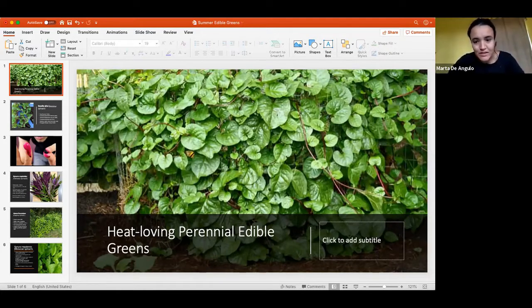So these are plants that thrive in hot climates, semi-tropical or tropical. And they're also perennials, which, if you don't get freezing temperatures or frosts, you can grow throughout the year. And so it's perfect for a food forest design.